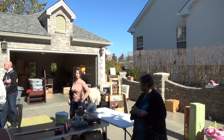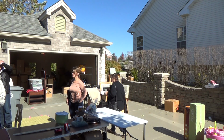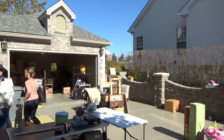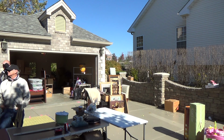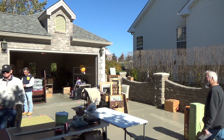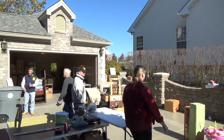Going to be 10, going to be 5 and go. Two boxes, one money, 5 and go. Folks, we've got some nice decorative items in there. Tell you what, let's put it with that box of cleaning supplies that's on your left. It's all coming together there. Those three boxes, one money, 5 and go.